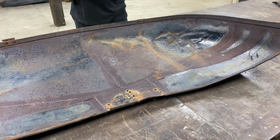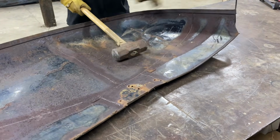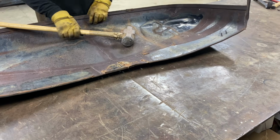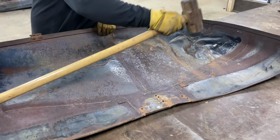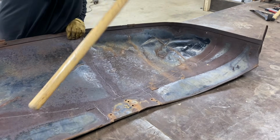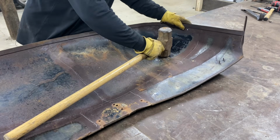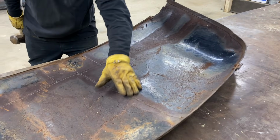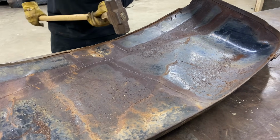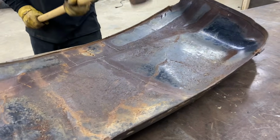Start and flow. I'm using the table at this point, see? I'm going to rock this forward. I'm going to put this on the weld. Another ridge right through here. And that looks like the point of impact. Correct.